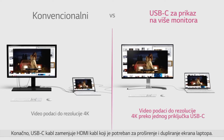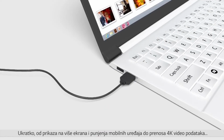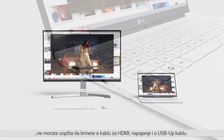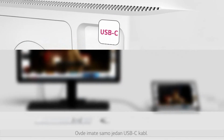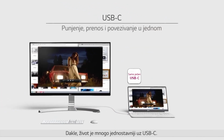Finally, a USB-C cable substitutes an HDMI cable needed to extend and duplicate a notebook screen. In a nutshell, from multi-displaying to charging mobile devices to transferring 4K video data, you don't need to care about HDMI, power, and USB-A cables at all. Here, you have just one USB-C cable. Thus, life is getting much simpler with USB-C.